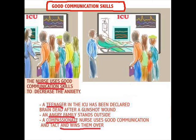Instead of being angry, all this anger was turned into a wonderful situation, just because the nurse had taken the time to explain. She had expressed empathy and compassion for the situation, because losing a loved one is not easy. It never is easy, even after that person is gone. So as nurses, we need to work as hard as we can on our communication skills. That's my opinion.